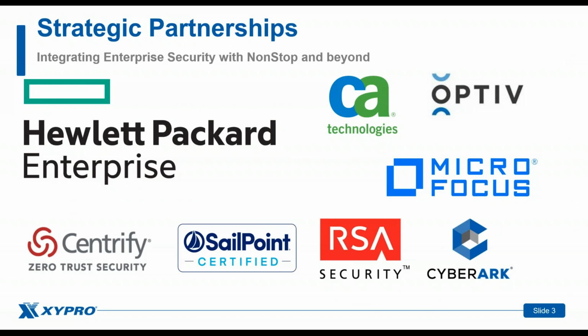XYPRO has some very strategic partnerships with some of the largest cybersecurity players around. Obviously, Hewlett-Packard Enterprise is our largest partner, but we also work with companies like Micro Focus and RSA Security. We've recently added integrations for SailPoint, the leader in identity and access management, and CyberArk, who does privileged access management in most enterprise environments, as well as relationships with Centrify and CA Technologies, and a few others. We've also recently set up a relationship with one of the largest system integrators in the cybersecurity space, Optiv. We've got some very neat stuff happening there, some cool products rolling out, and some really interesting strategies around that.